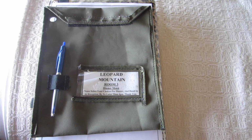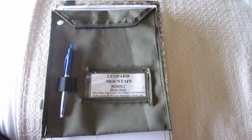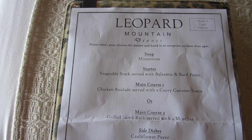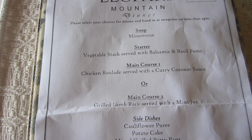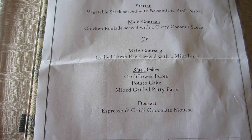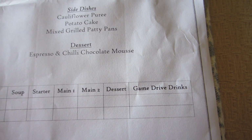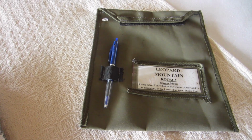Okay, so I just want to mention now, another aspect of staying here is how the meals work. When you get your lunch, like I showed with the lunch basket, you get given this little pouch, right? And inside is your dinner menu. And here's an example of what we have this evening. So it's minestrone soup. There's your starter. And then what you do is you just tick off what you want. And then over there, if you're going on the game drive, they give you a complimentary drink. You fill in what the drink is that you would like to have. You pop it back into the pouch, and then drop it off at reception before 4 o'clock.